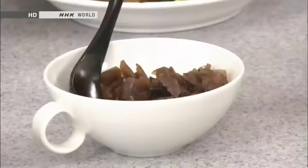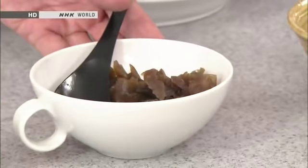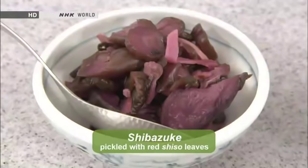You can chop it up real fine and then pickle it simply. It's like in soy sauce, although it's a much more elaborate process than that. But this is very, very popular. A lot of people put it on their curry rice there. And this is one of my favorites. This is shibazuke. These are cucumbers that have been pickled with a little bit of shiso leaf, and it's very, very crunchy. They try to maintain the crunchiness.